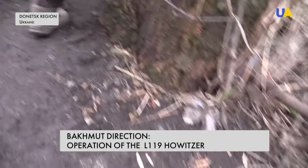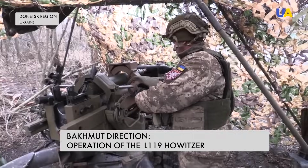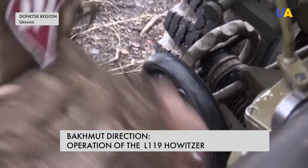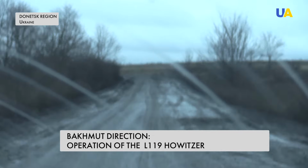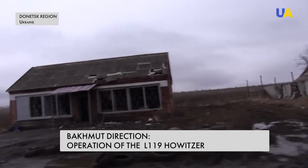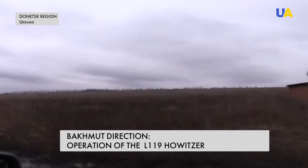Ukrainian defenders are using various modern equipment to hold off the enemy. At this position, servicemen are working on an L-119 howitzer. The light-towed artillery piece has a 105mm caliber and can be quickly mounted, saving time in bringing it to combat readiness.